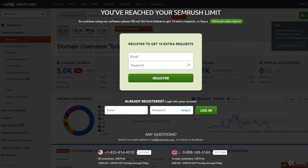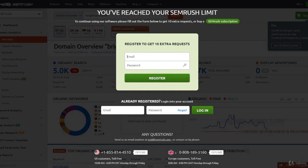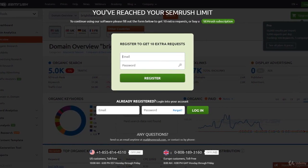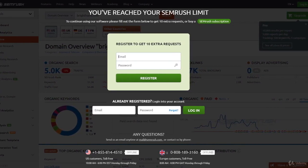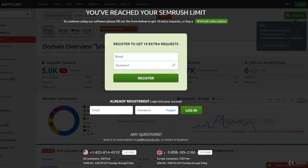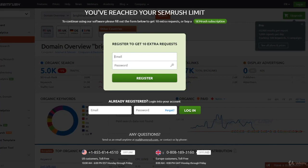Unless you're an SEO agency, you don't need to buy or invest in any online SEO tools. However, you can just register on SEMrush for free to get another 10 free requests, with which you can get the required information of 10 more competitors.